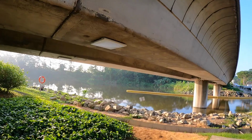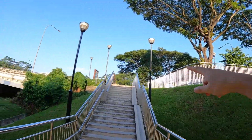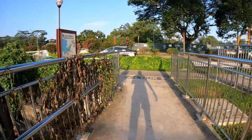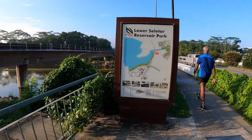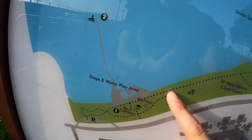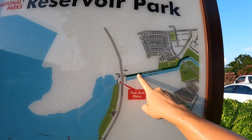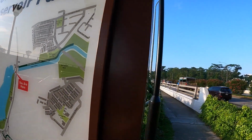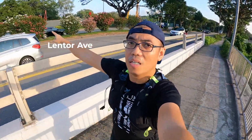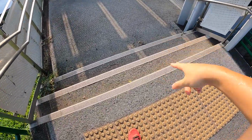Oh, under the overground, Springleaf Nature Park. Okay, continue. A bonus park to explore. Finally a map. I started at this pavilion, stage and water play area. So I ran. Lower Seletar Reservoir Park is not really huge. The Springleaf Park connector that will bring me all the way, I believe should be somewhere in front, that will lead me across. Most likely there's an underpass to cross this area. If not, I don't know how to cross. Yeah, most likely this is it.